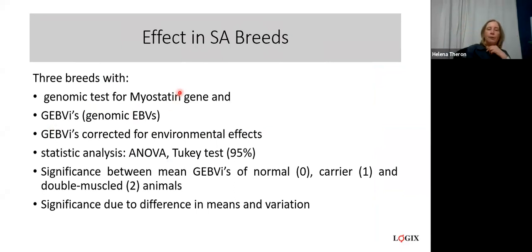So if you look at the effect in the South African breeds, we have in the end worked with three breeds. We wanted ones that had a genomic test for the myostatin gene, as well as a genomic breeding value. These are the breeds that do genomic testing and are selecting the animals on genomics. As a spin-off, they get the myostatin test as well, with some other genes like the horn pole gene and the color genes. So we looked at these breeds, with a genomic test for the myostatin gene and genomic breeding values. Genomic breeding values are already corrected for environmental effects, so you won't have environmental effects in the comparisons.